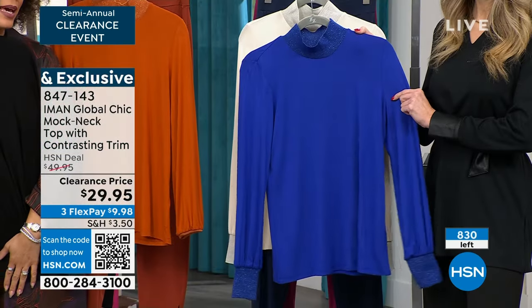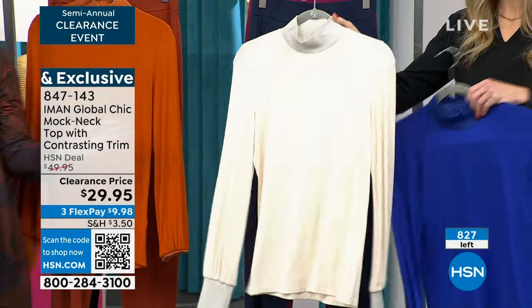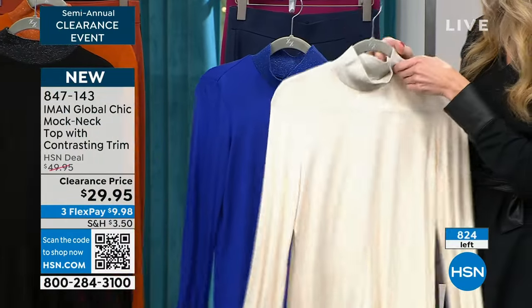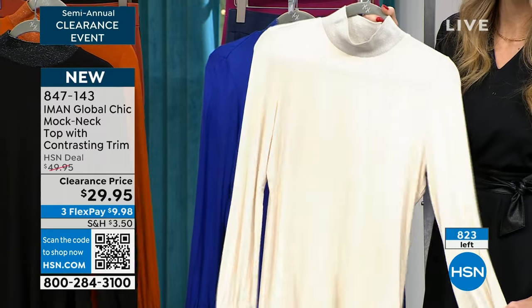Medium through 3X only. And then the cream. We got to show some love to the cream. 330 left in that cream. No extra small or small. Wipes. Even with 300 left, I still only have medium through 3X only in the cream. Yeah, don't forget about your winter whites.